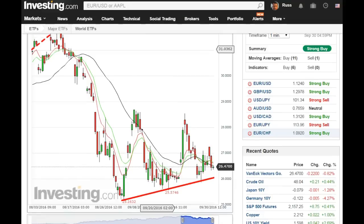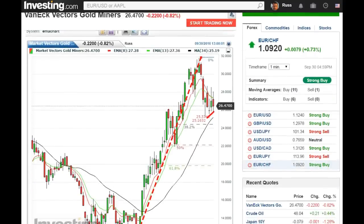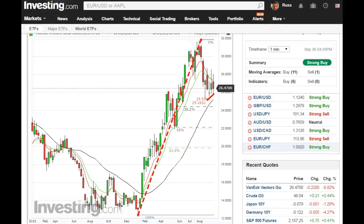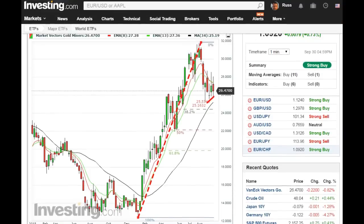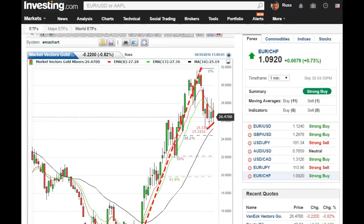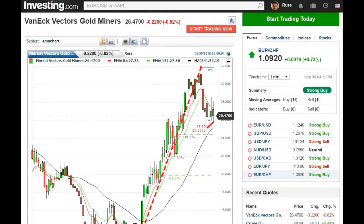I don't know. I did the Fibonacci retracement just to see where the levels are, and it can drop all the way down to 22 and still have momentum. So I'm just not sure. I'm looking at the 8 and the 13 pointing straight down. I'm looking at support coming up. We've got an asymmetrical triangle again, which is bullish. Continuation pattern.